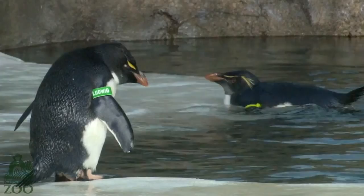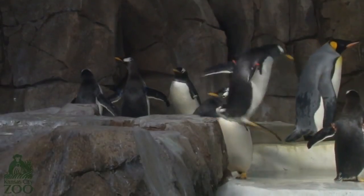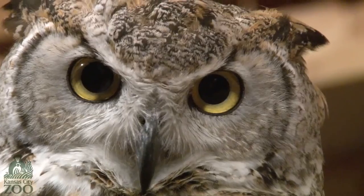We have 61 penguins right now, and I would say every single one of them has a different personality. Some are really fun and playful, some are kind of more aloof and standoffish.